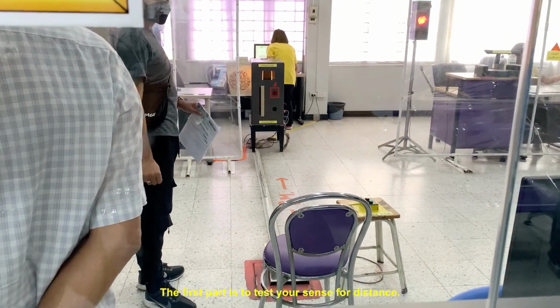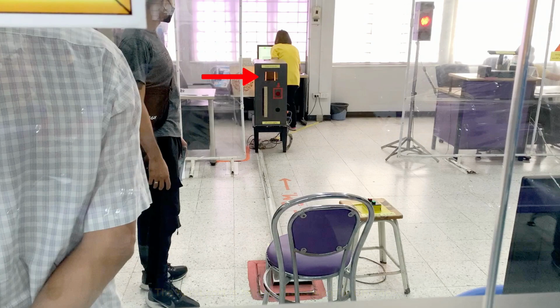The first part is to test your sense of distance. The red arrow pointing here is a line that is fixed. The green arrow pointing here is another that is movable and controlled by you. The pink arrow pointing is the control. One button is for forward and another is for backward. When both lines are at the same distance, you step on the accelerator, the red signal will suddenly come out and you step on the brake instantly. The yellow arrow pointing is to show your sensitivity. You will get a plus if your action is fast enough.